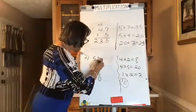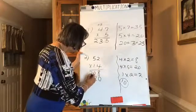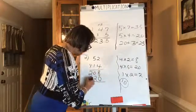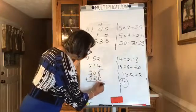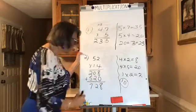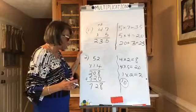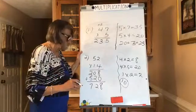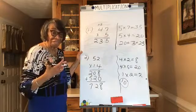All right, so 1 times 2 is 2. And 1 times 5 is 5. These are your partial products. Add them. 8, 2, 7. That's easy. That's very easy. And that's what most parents have been taught. That's what I was taught.